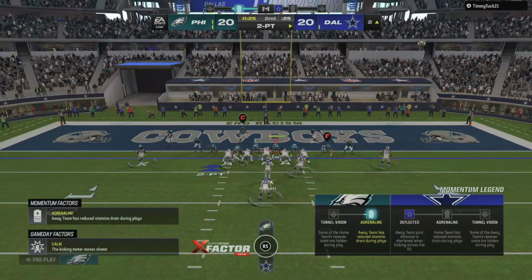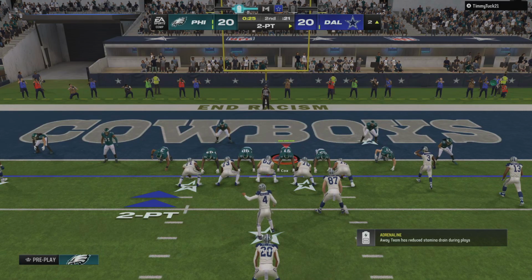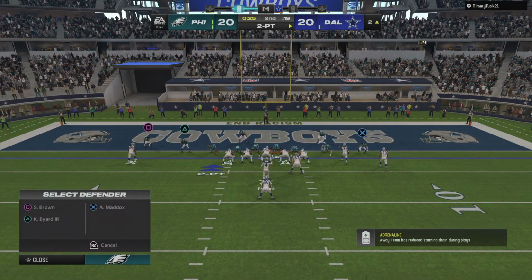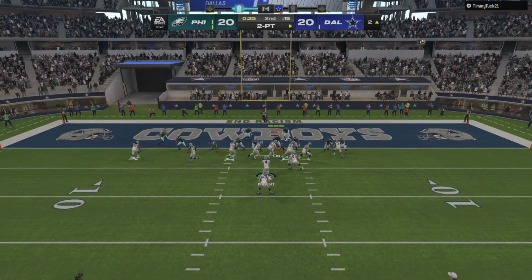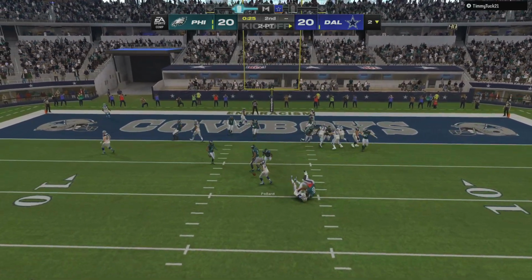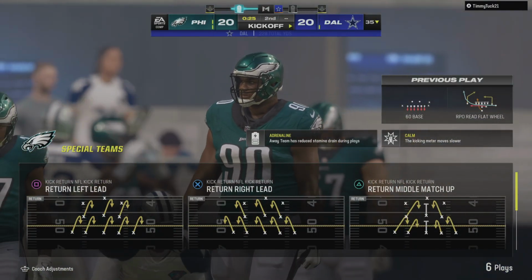Now they'll audible to something else. Going to 54. Why ain't? And unable to connect. They don't get the 2-point conversion here. So the defense gets the stop.